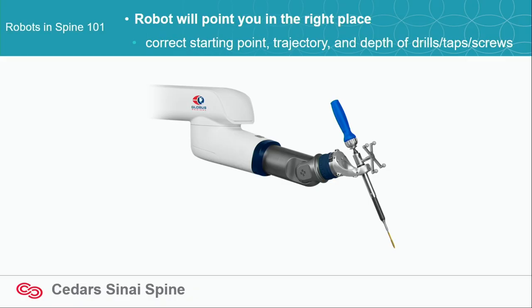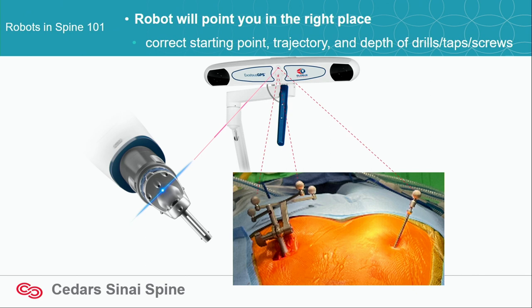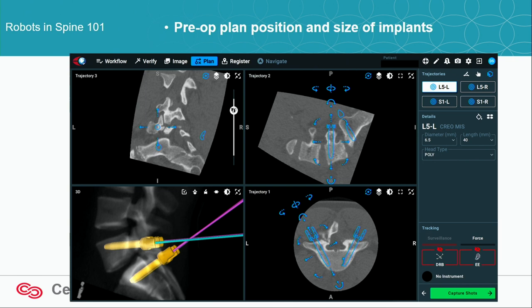And I know there's a lot of different people in the room, from trainees to experts. So let's just start from robots 101. All a robot does is point you in the right place and hopefully give you the right trajectory and the right depth. Doesn't do much more than that. It's not like a Da Vinci. It's pretty simple. And the key thing, though, is that the robot has to know where it is in space, and it uses various frames and other techniques to know where it is. This is the crucial point.